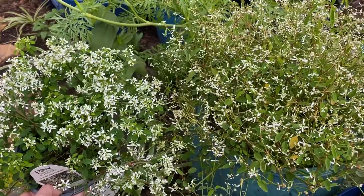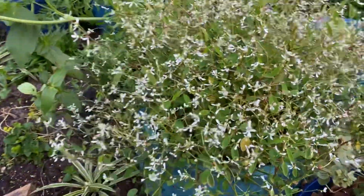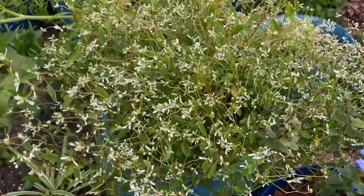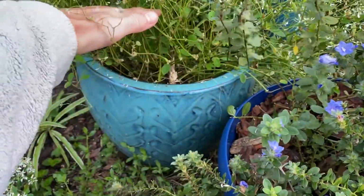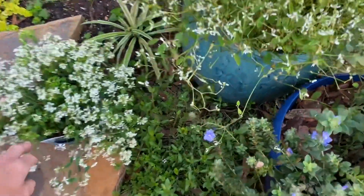Okay, see the difference? This is Diamond Snow, and the one on the right is Diamond Frost. And this Diamond Frost Euphorbia probably needs to be repotted. You can see it's got a lot of yellow leaves in there. It's probably root bound, but it has done so well. And look how big it gets. And do you see how big this pot is? I think this is like a 16-inch pot. So I didn't know how vigorous it was going to grow when I bought it. But see the difference between the Diamond Snow.